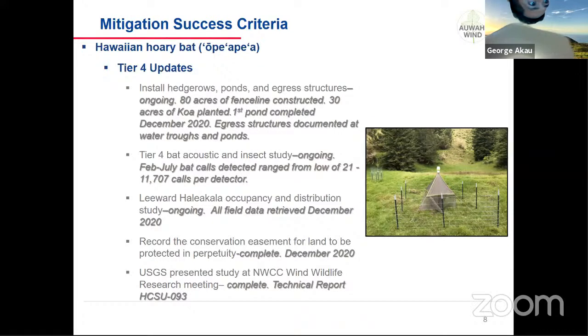Tier 4 bat acoustic and insect study is ongoing. Started some results here. Some February through July bat calls were detected, ranging from a low of 21 to some detector sites at 11,000 detections. Pretty in line with what they saw with the Waiho study.